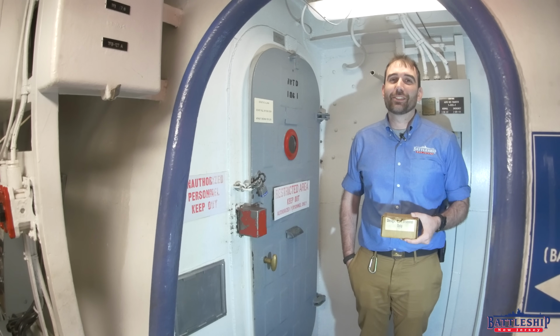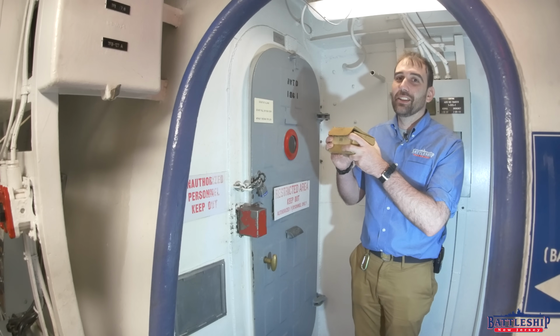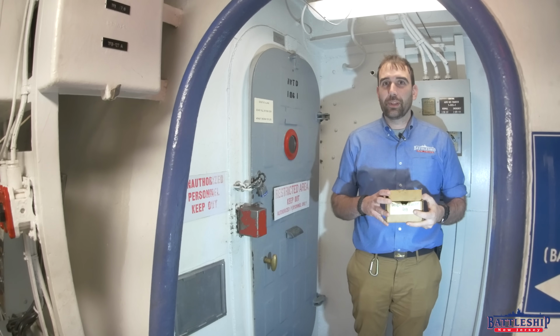Hi, I'm Ryan Szymanski, curator for Battleship New Jersey Museum and Memorial, and we just found another box of keys. So this is a really cool find.